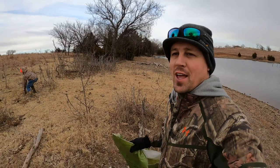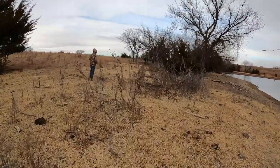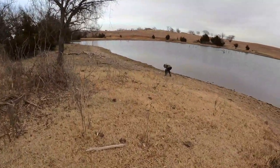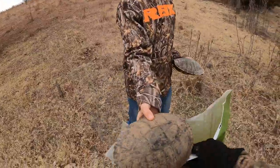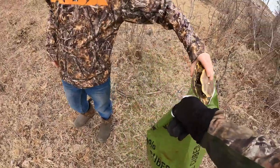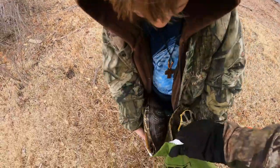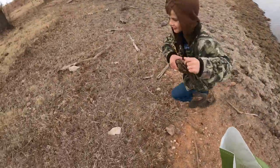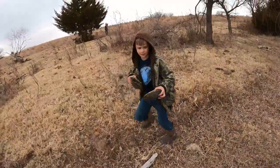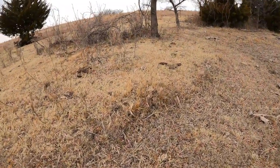Let's go, boys. So we just arrived at spot two, and it is like turtle heaven. This is where turtles go to die. There's one way up here. Well, Jeremy's got one, two. They're just everywhere. Hold on. Whoa, look at this. Oh my word. Another one. Another one. Way up here. Way up there? Holy cow. Oh my. Jerry, right there. There's one. Right there.